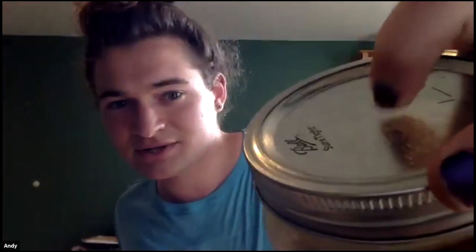This is a good sealed lid. Notice how when you press on it, it doesn't flex and it doesn't make a sound. And then this is an unsealed lid, which presses in and makes that popping sound. So this one is good, and that's what you want to look for. And if at any time they've been in the cupboard for a few months and you notice that it's popped up, don't eat it.